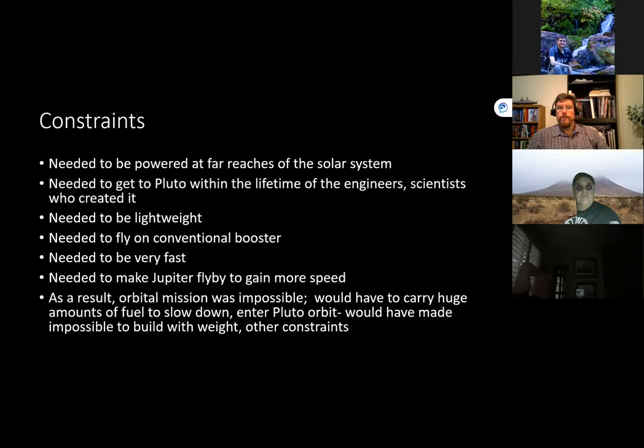It needed to be lightweight because it needed to fly on a conventional booster, which limited how big this thing was. By conventional booster, it meant it couldn't wait for a big NASA super rocket. It had to be something that would fly on either an Atlas or Delta. It needed to be very, very fast in order to meet those time constraints, and needed to make a Jupiter flyby to gain more speed. As a result, an orbital mission to Pluto was absolutely impossible because it would require vast amounts of fuel to slow it down.